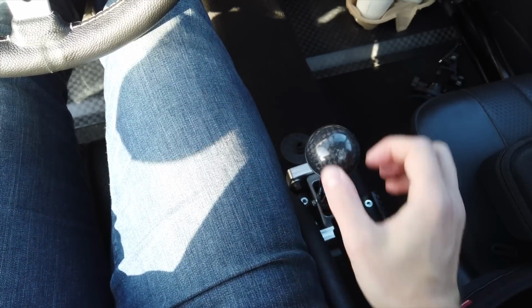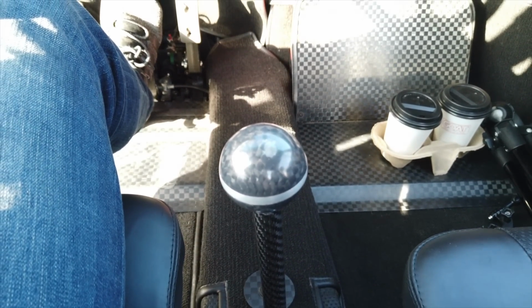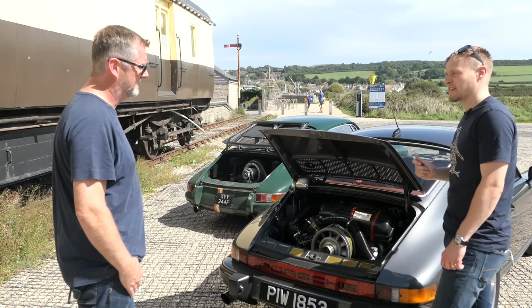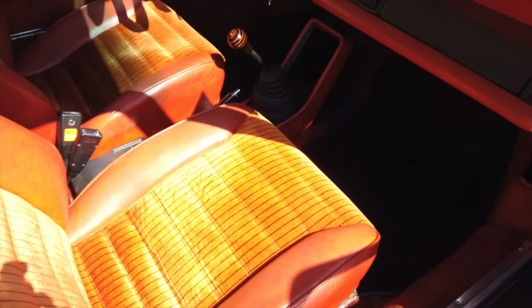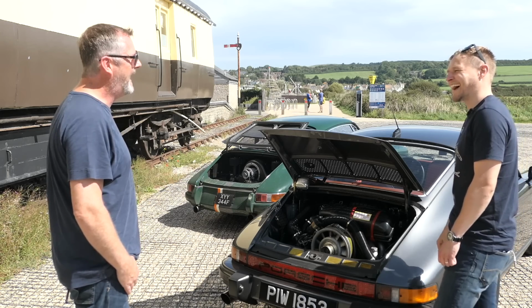But actually, I found that super precise. I really like the shortness of the throw, despite the fact that the shifter itself is quite long. This thing, by comparison, although the throw is slightly longer, I just feel like it's like going through butter. So silky. It is now. It so wasn't silky. Really? Yeah, it's taken a fair bit of work to get that silky. Has it? Okay. I wish I hadn't bought that then.